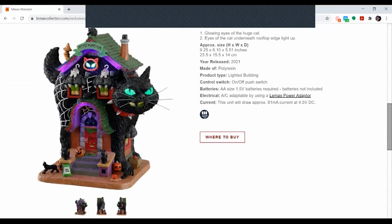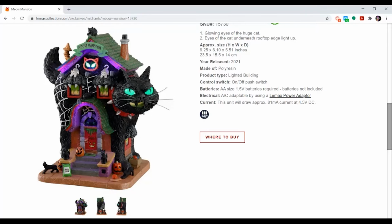Okay, sure. So last podcast, you guys were talking about what you think your sleeper buildings are going to be. This is my sleeper building. I think this is the piece I'm most excited to see what it looks like in the dark. It's very reminiscent of classic Lemax, because during the old days they used to do a bunch of blacklight pieces like the Spooky Carousel and the Zombie Cafe. That's what this is. It's got a bunch of purple black lighting on it. The cat's eyes, the big cat eyes right there, will glow up green. Again, I think this piece is going to look wicked in the dark.